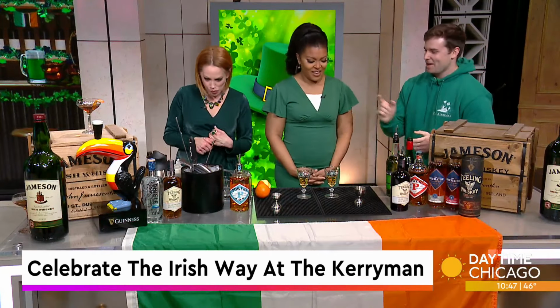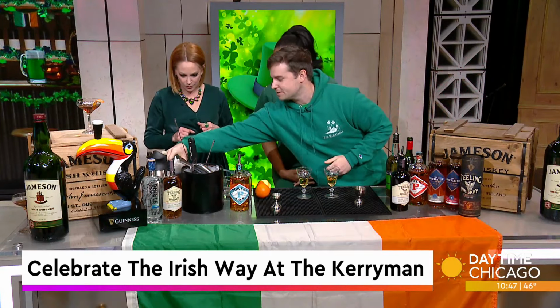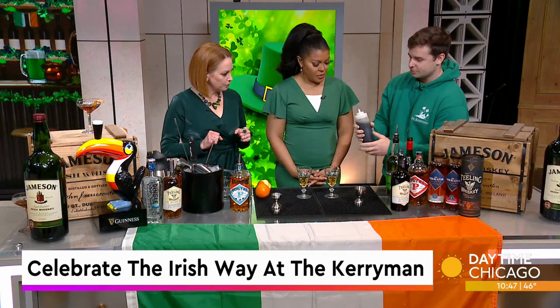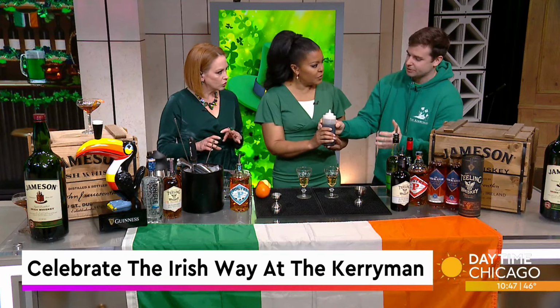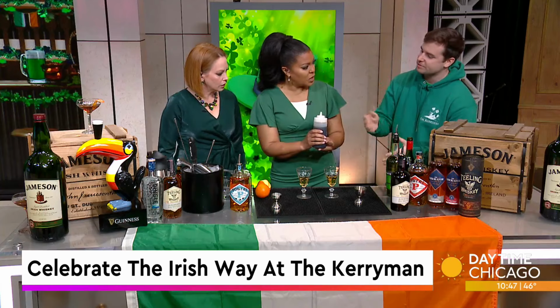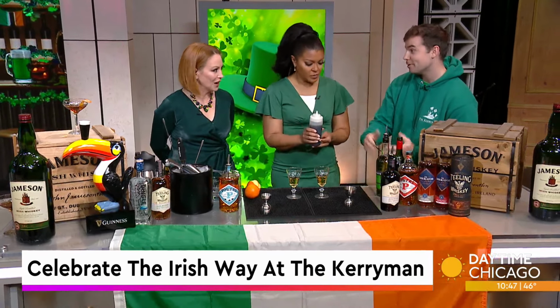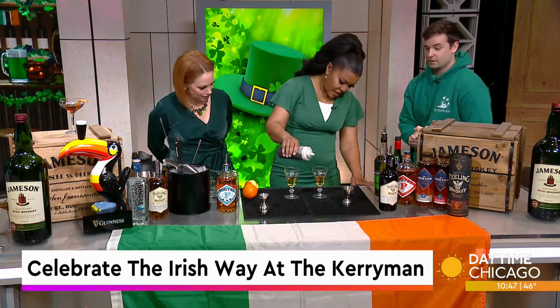Now we have over here a little bit of a house-made syrup, which is just brown sugar, turbinado sugar, and water. Equal parts, 2 to 1. So if you do a cup of sugar, it's about half a cup of water. Heat it and just dissolve all the sugar. Try about a half ounce of that, or if you like it sweeter, you go a little bit more. Okay, half ounce.